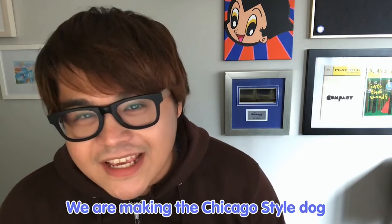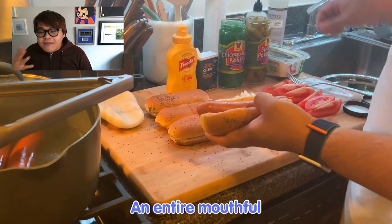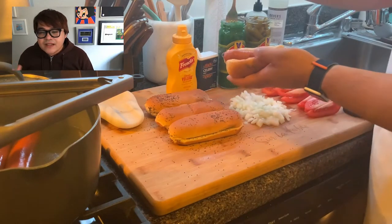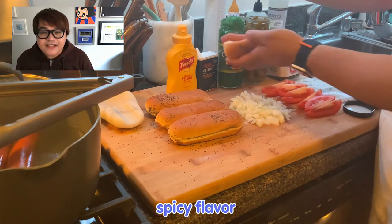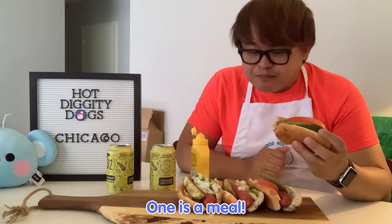That's right. We are making the Chicago style dog because she's a Chicago girl again. An entire mouthful of just like sour, spicy flavor. I can't believe you made four as if we're going to be able to eat four. Two for each. One is a meal. Who's a meal?